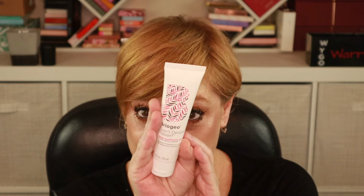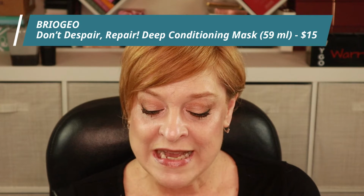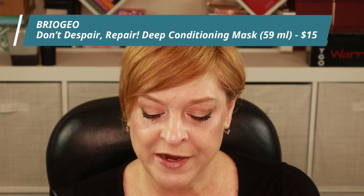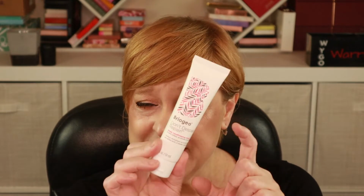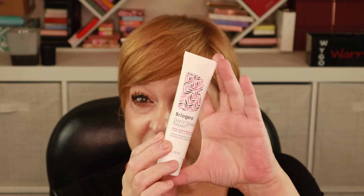Alright, this product here I have received before but never used. It's a hair care product. This is from BRIOGEO, and it's the Don't Despair Repair Deep Conditioning Mask. The size I got before was like a little tiny travel or sample. This also doesn't seem like it's full size, but maybe it is. But this seems more deluxe sample or definitely travel size. It's 2 fluid ounces, but what do I know? I am not into the hair care.